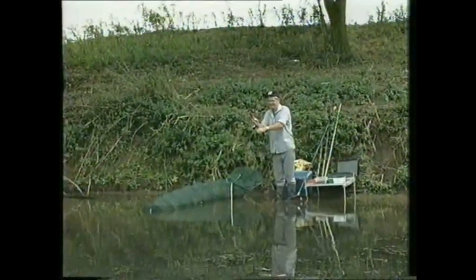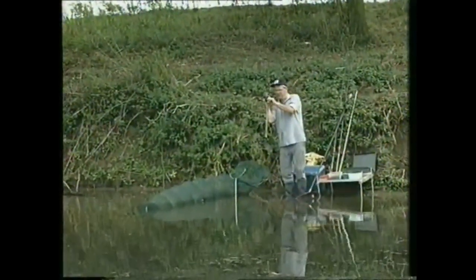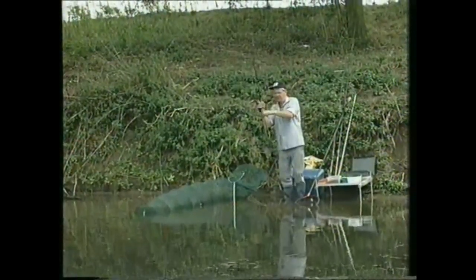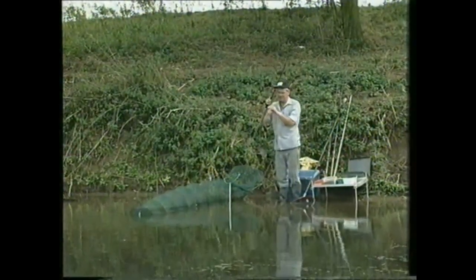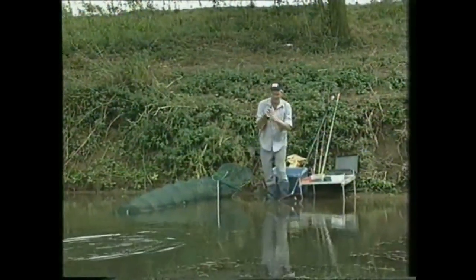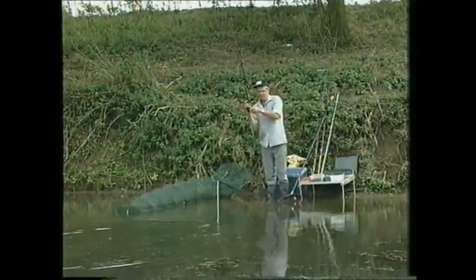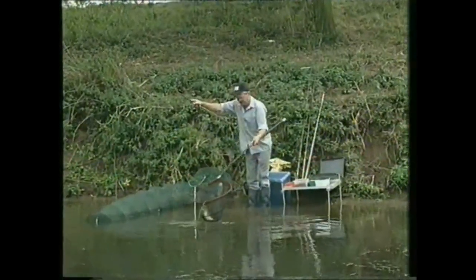And he's in it. Now we might well lose this fish. We might well lose it. Now, I just, come on, old pal. He's gone, that's nice, he's come out. Very cooperative, these chub, if you talk to them nicely. If you start shouting and swearing at them, invariably you lose them. I've got the usual half a ton of weed with me as well.